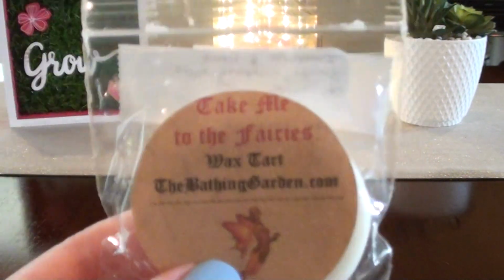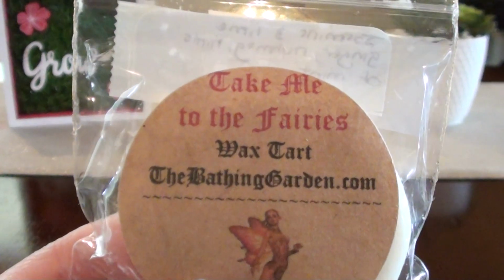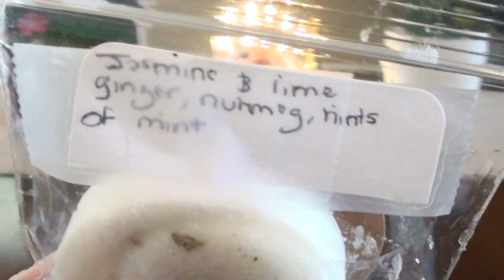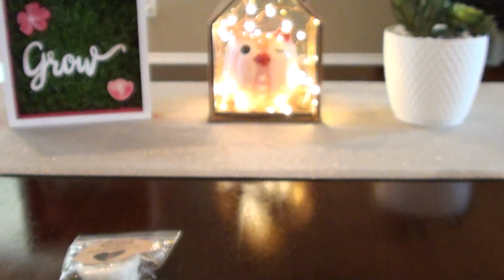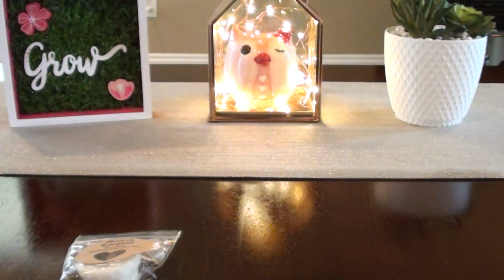So this next one is Take Me to the Fairies, and this is one that I went ahead and reordered because I love the smell of it. This is jasmine and lime, ginger, nutmeg, hints of mint. So it's that cute shape that she's got going on there.